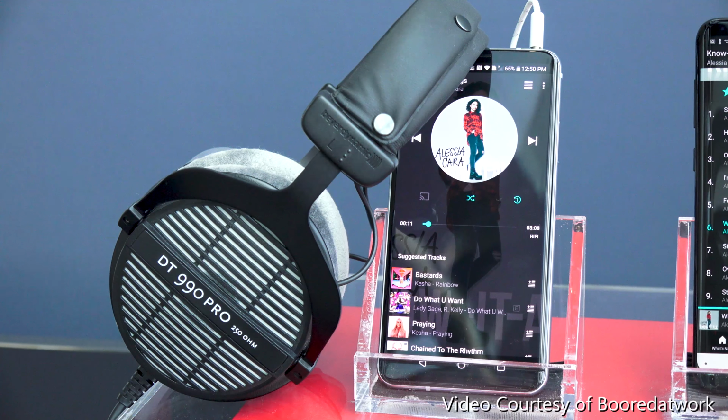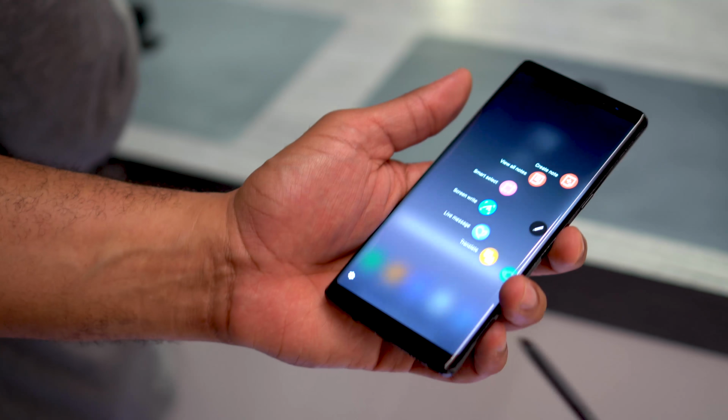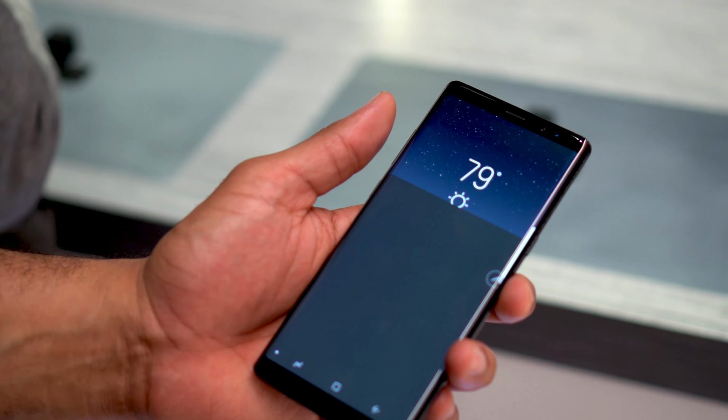While they have some similarities, they're both geared towards different types of users. I feel like the LG V30 is really geared towards the multimedia and creativity person, versus the Galaxy Note 8, which I feel is more geared towards the mobile computing and productivity type of person. We're going to delve a little deeper into that in this video to hopefully give you an idea of the differences, and maybe you can tell me which one you think is better for you.